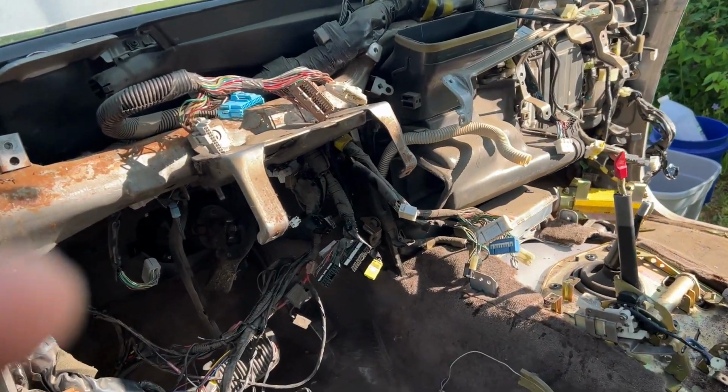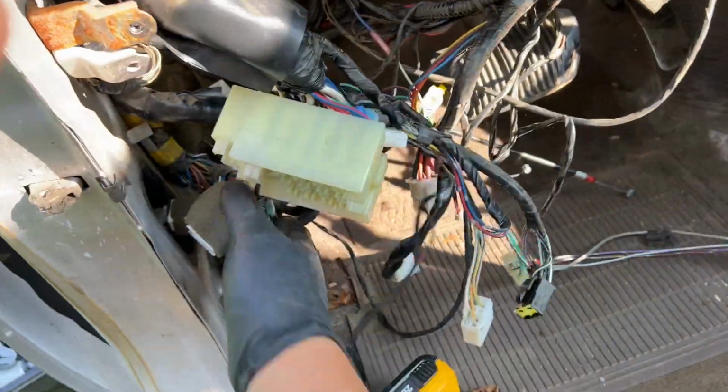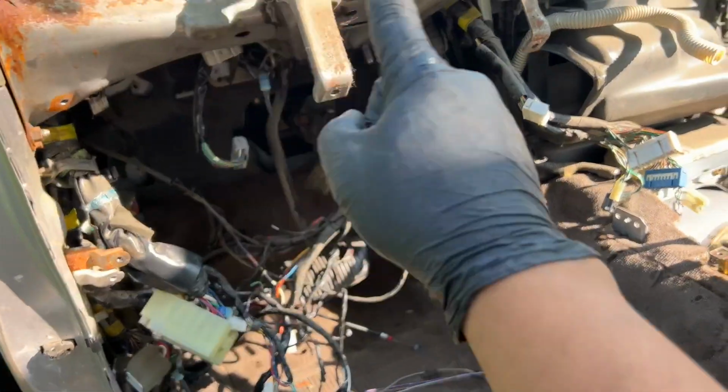Okay, didn't film this part, but I got the steering wheel out. I got all the fuses, keeping all the relays. Like all the relays, all the transmitter, anything that's electronic that can break, you definitely want to have the computer boards, all that fun stuff. I'm gonna go ahead and keep finishing this.